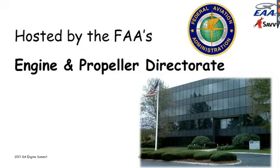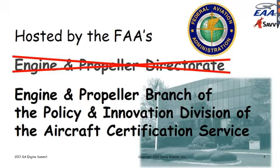To be more accurate, it was hosted by the group that used to be called the Engine and Propeller Directorate, but weeks before this meeting took place, the FAA went through a big major reorganization, and the Engine and Propeller Directorate, in fact, all of the directorates went away, and I'll tell you a little bit more about that. But the group became the Engine and Propeller branch of the Policy and Innovation Division of the Aircraft Certification Service. That's a mouthful. And frankly, these guys kept having trouble not referring to themselves as the Engine Propeller Directorate, because that's what they've been for as long as I can remember.